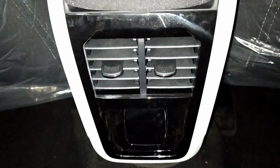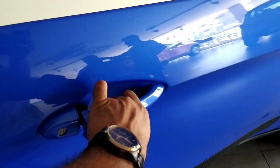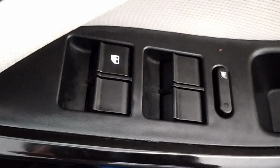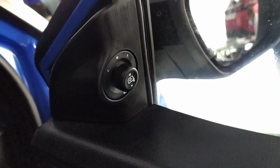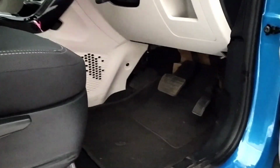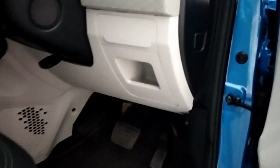These are the rear AC vents, and you also get a 12-volt power outlet at the rear. You get request sensor on both the front doors. These are the power window controls, and these are the controls for the outside rearview mirror. Front door pockets can also accommodate 1 liter water bottles, and there is an umbrella holder, manual height and recline adjust for the driver's seat, dead pedal along with accelerator and brake pedal, some storage space.